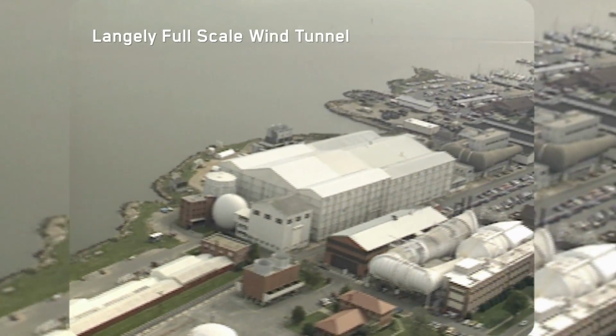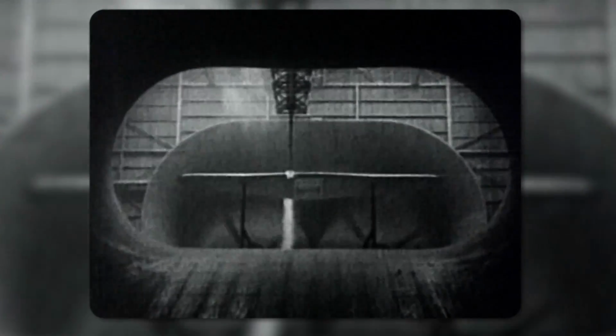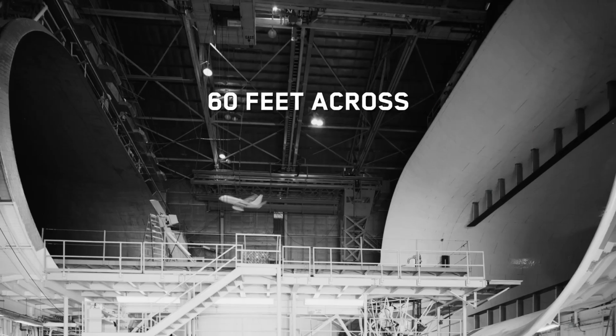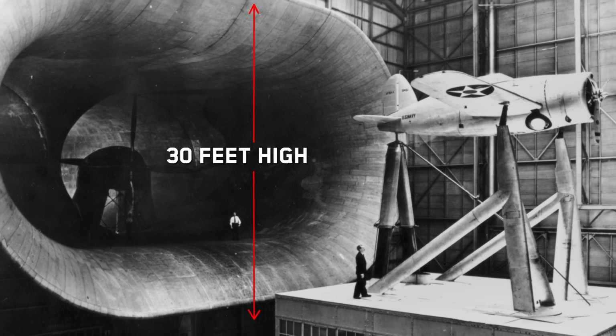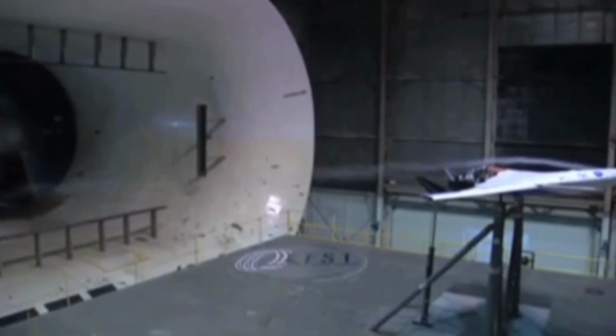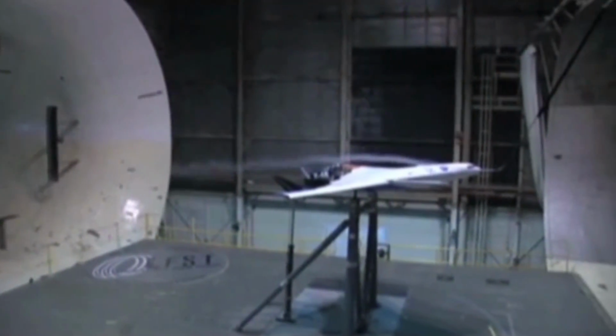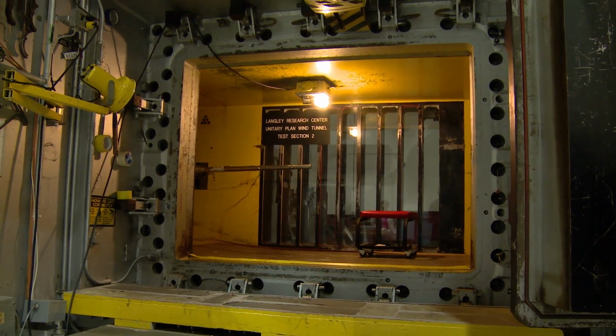One of the most famous wind tunnels was the Langley full-scale wind tunnel, which was enclosed in a building as long as a football field, and it had a test section where full-scale aircraft were tested. The test section measured 60 feet across and 30 feet high, which is immense. It ran at an airspeed of 100 miles an hour and operated for over 80 years. Other wind tunnels are smaller, and the air travels faster.